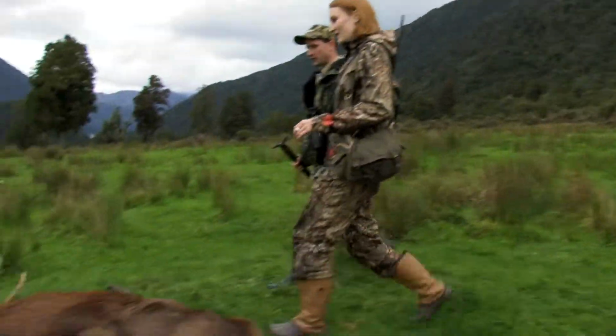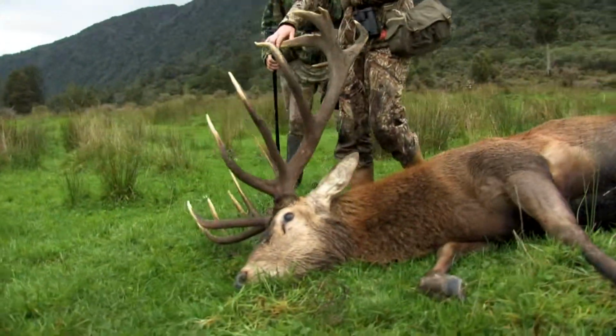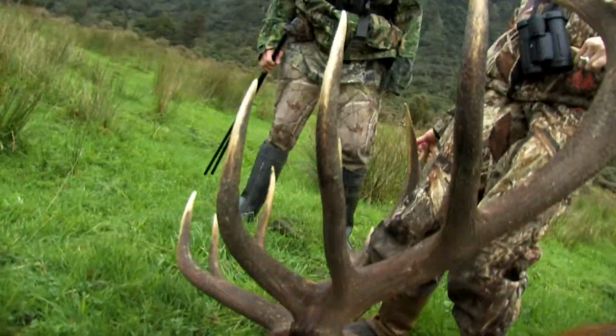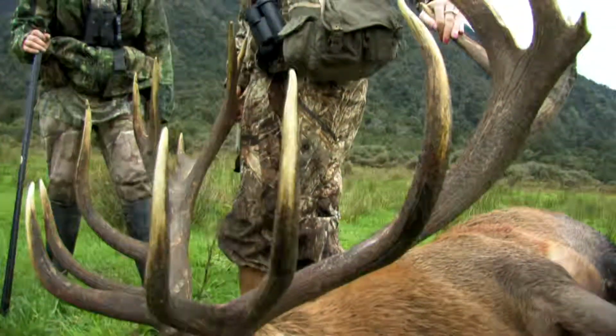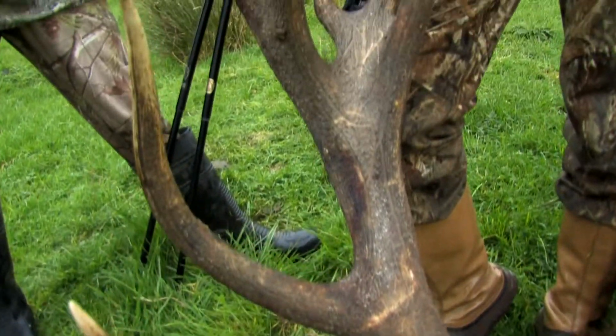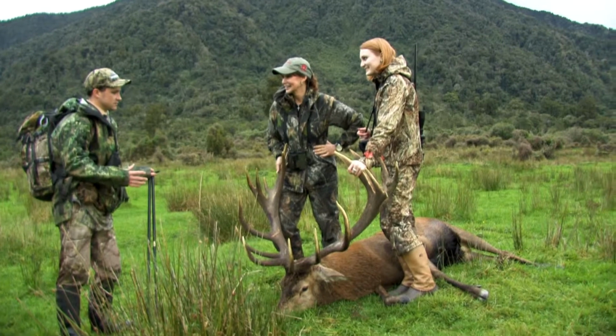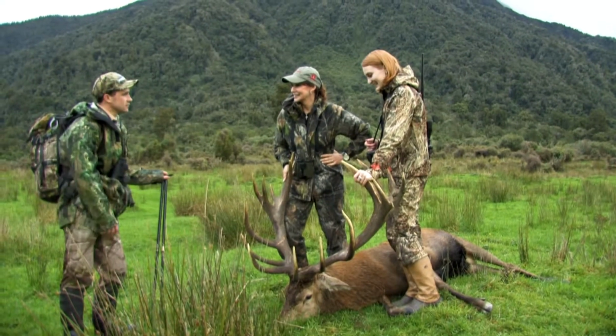Oh, wow. Beautiful. Look at the mass on these. Pick him up. Pretty heavy. He is. Oh, look at that. 20-inch tines there. Wow. That's a phenomenal stag. That is your dream stag right there. I knew this was a good stag, but I realized he was a monster.